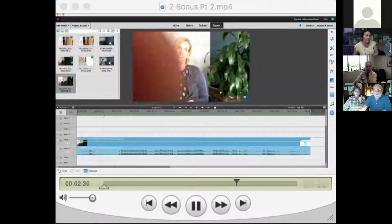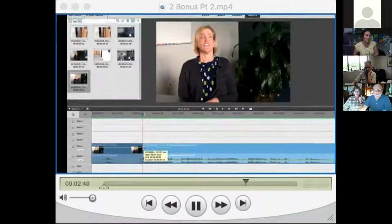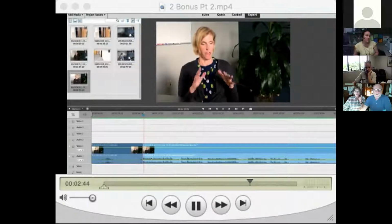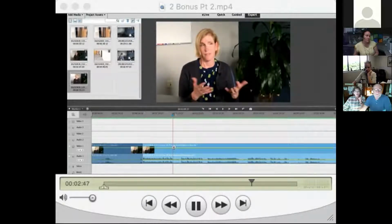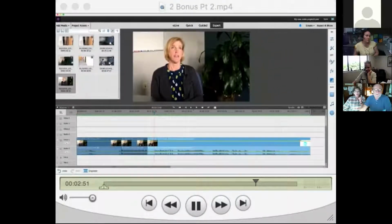So when you stop at the end of one chunk and the beginning of the next, you'll notice a little transparent pair of scissors on the red line, which is called the playhead. Click on it and it makes a cut. Play again until you find the next head or tail. Slice another chunk. Keep going through the entire timeline.